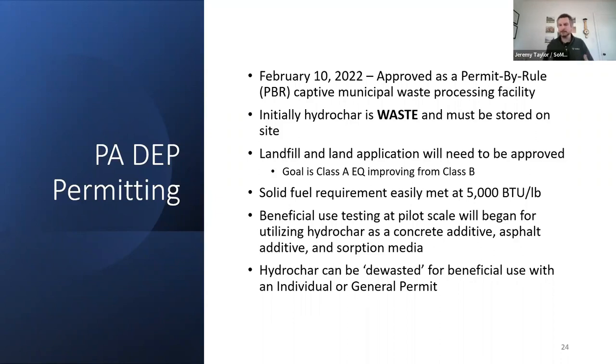Hydrochar will be dewasted and allow the borough to send the material out for the various beneficial uses, only under an individual or general permit. So permitting is going to be one of our next big focuses. As soon as we start up, we'll be gathering data that they want, as well as building the market for this material.